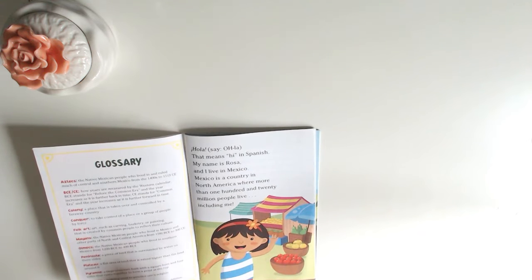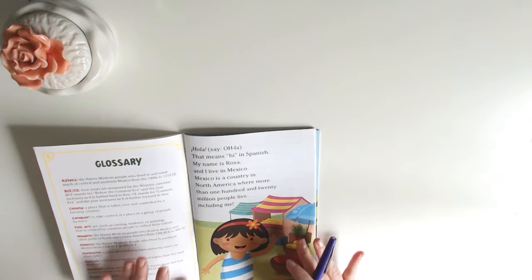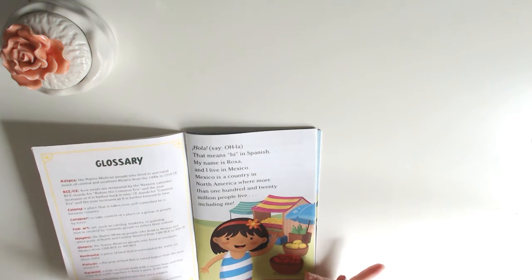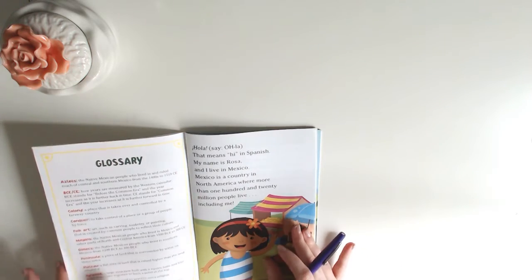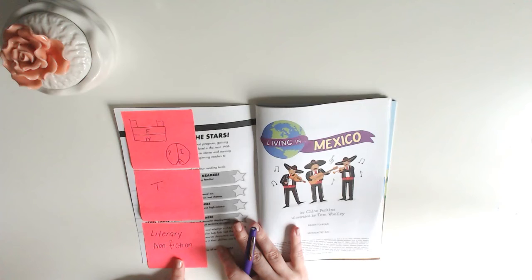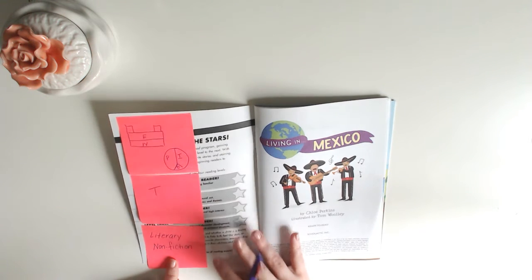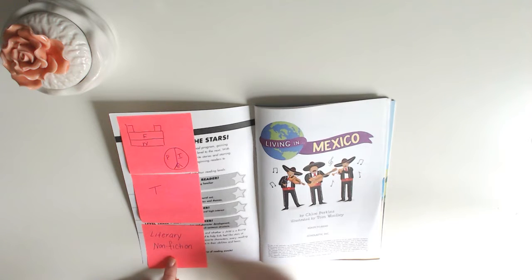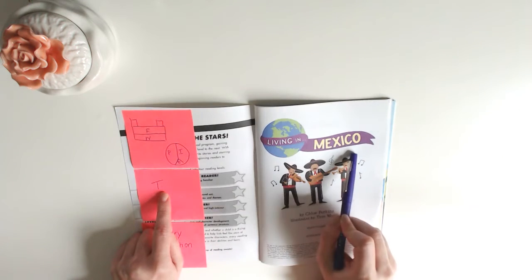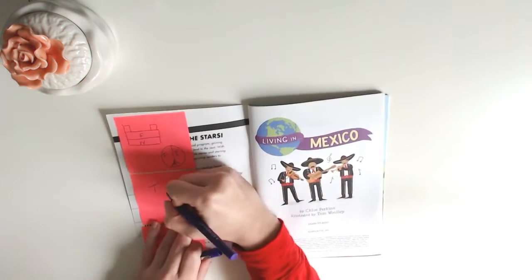So, this book is tricky because it is written as a narrative, meaning somebody's story, but it's actually a nonfiction text because it is teaching you about a topic. This genre is called literary nonfiction. So when I read literary nonfiction, it's told as if it's a story, but it's actually teaching me about a topic. And in this case, my topic is Mexico. So I need to write that next to my T.